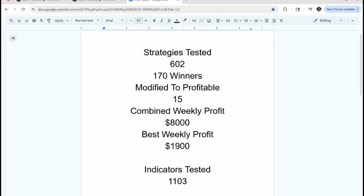All right, as I said, today we will be testing a smart money concepts strategy. Before we do though, I wanted to put the testing scoreboard up for everyone to see. To date, we have tested a total of 602 different strategies with 170 of them being winners. And since we've been using the new Nexus backtest indicator, we have taken 15 of the last strategies and made them either more profitable or profitable when they weren't from the original strategy. And those 15, every single one so far since we've been using the Nexus backtest indicator, have a combined weekly profit of $8,000. The best one weekly profit so far has been able to achieve $1,900 per week.